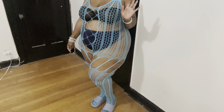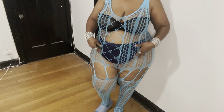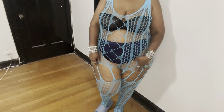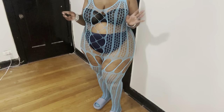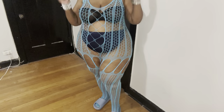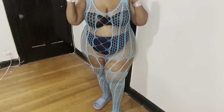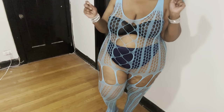Very, very sexy. Now, sometimes I've heard women wear these, like, under a skirt or dress or something like that. Maybe not this particular style, but body stockings are very, very, very popular. And Shein has tons of them, all different types of colors, all different types of styles.